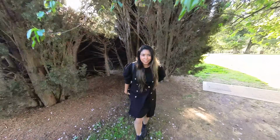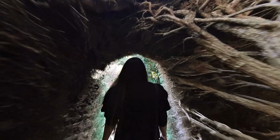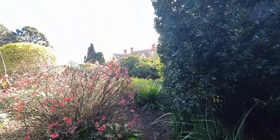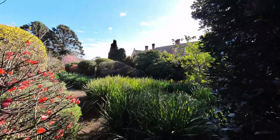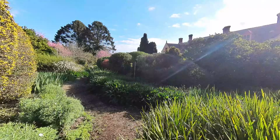Let's enter the secret garden. Let's enter our garden. Watch your head. Oops. Look at that. The castle and everything. You can see. Yes. We are going to the castle.